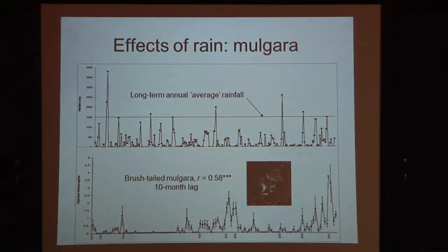A little bit of a messier trace because we're not looking at a direct rainfall then vegetation driver, but rather a rainfall, rodent, and then mulgara capitalising in a secondary way on the rodents. This 10-month lag. So this is all reasonably what we might expect.